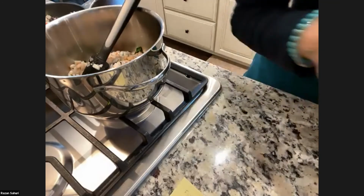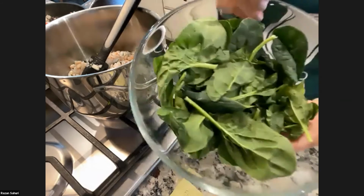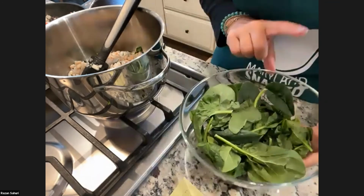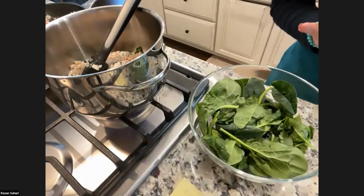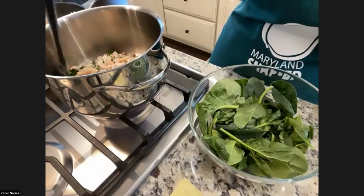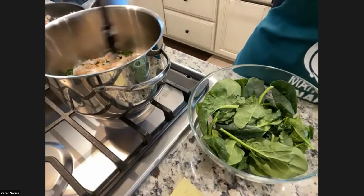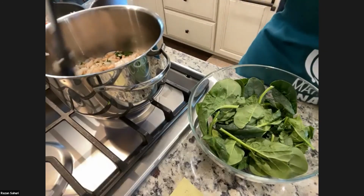So after this cooks for a while, you're going to add 3 cups of greens. I chose spinach, but you can use anything you have. You can use collards, you can use kale. Do you have any other options of greens to add to this?